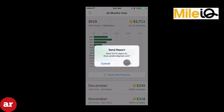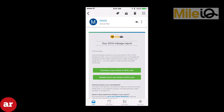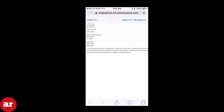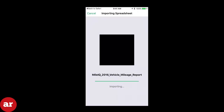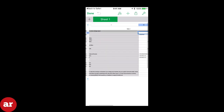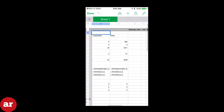Now I'm going to take a look at what that email looks like. When you open up the email, you'll have two options on how you want to download your drives. You want to download a summary of your drives or download a log detailing each of your drives individually. We chose the summary option. As you can see, I exported into Numbers just so I can have an Excel document. And that's pretty much it for MileIQ.